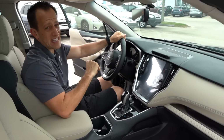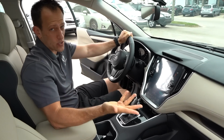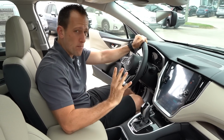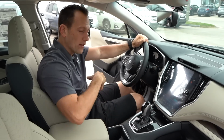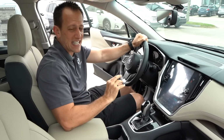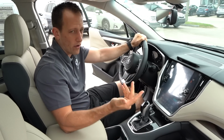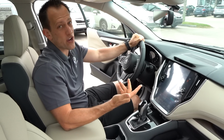Now, with this Legacy XT, it's an XT trim, so that's with the turbocharged engine, plus it's a Limited. So MSRP-wise, you're getting all the bells and whistles. You're looking at $36,000. Main competitors, like I said, Camry, Accord, Mazda 6. Let's see what you're getting for the money.